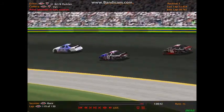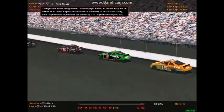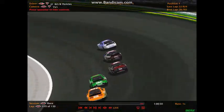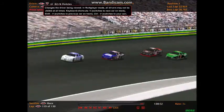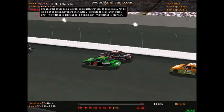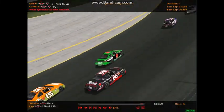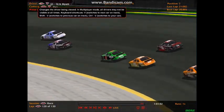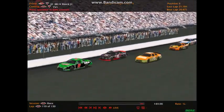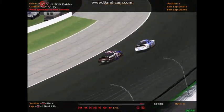This could be big. Pericles is one of the dominant cars early on in this race. And if he can just keep chugging off cars like he is, Pericles is going to be very hard to beat. But now the 9 has closed in on the inside of Shock, the 8th place car, the first car 1 lap down. And now there is nothing separating the 82 and the 9. Except now the 82 might get by the 23 here.